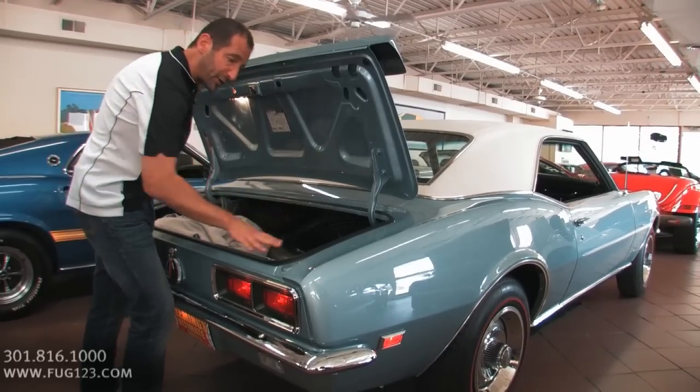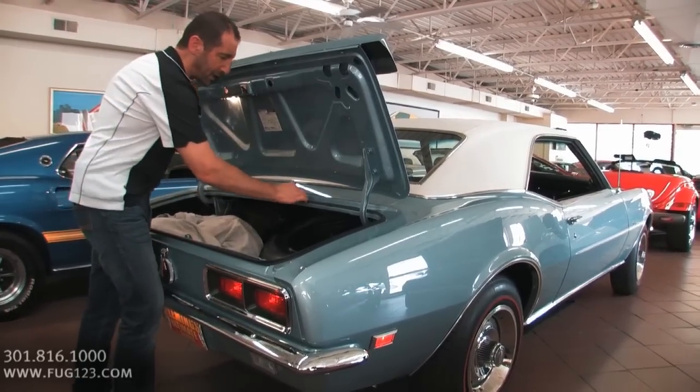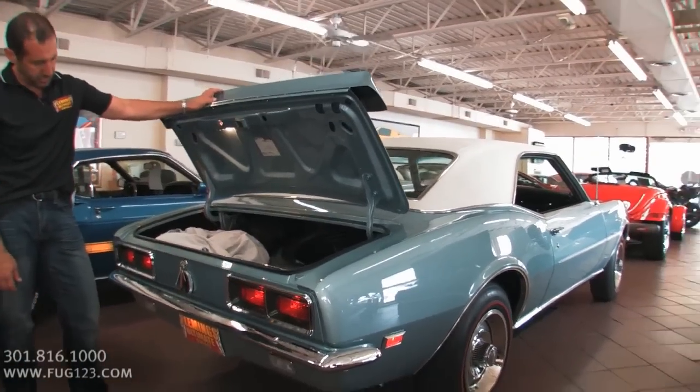So it's correct splatter painted inside the trunk here. Got the right jacking instructions in here. The seals are nice and pliable. Okay, nothing's crusty, rusty, or old.